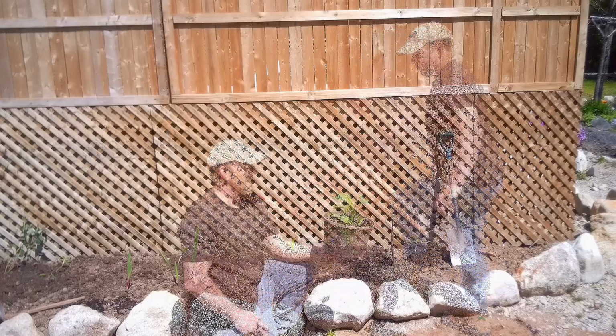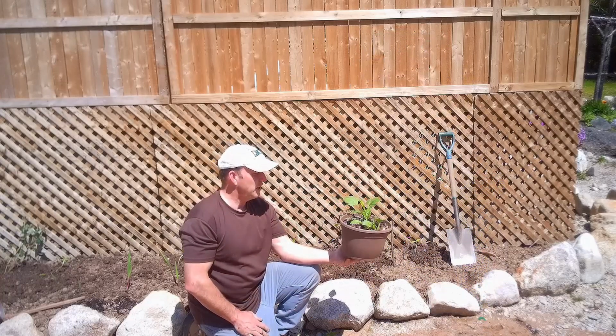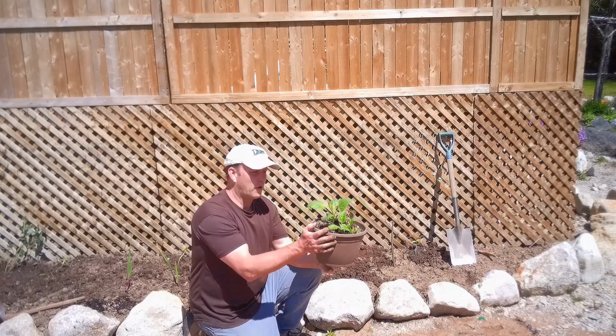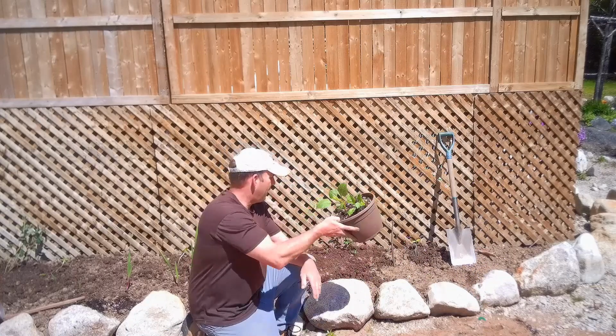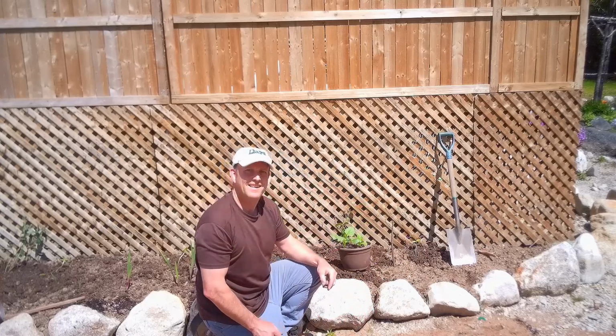There we go. So I think one of these dahlias will provide a nice bit of shade for it once it gets going. This will provide a nice bit of shade for the roots of that clematis. So I'll plant that just about there.